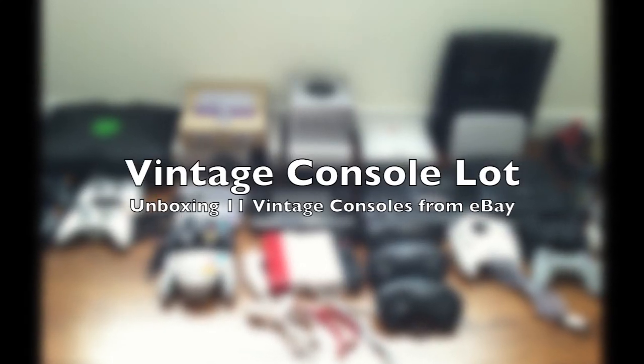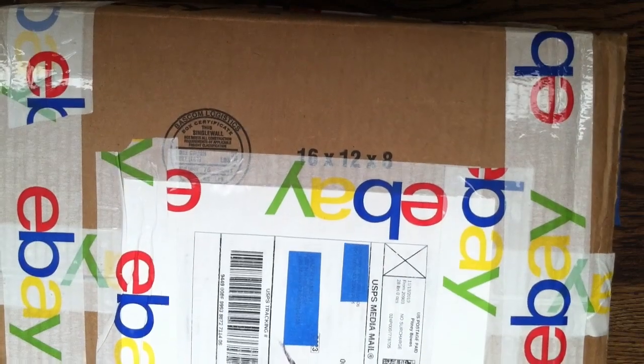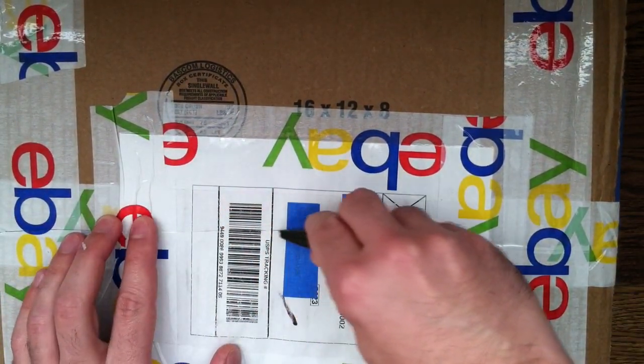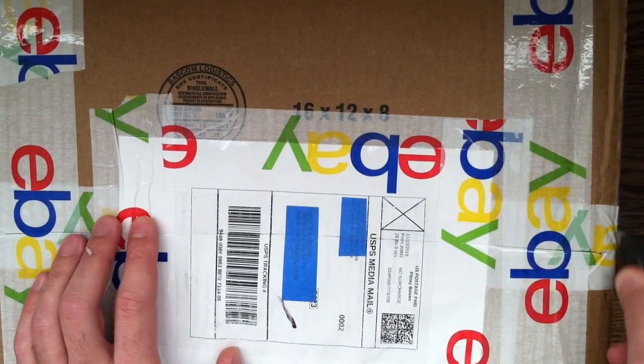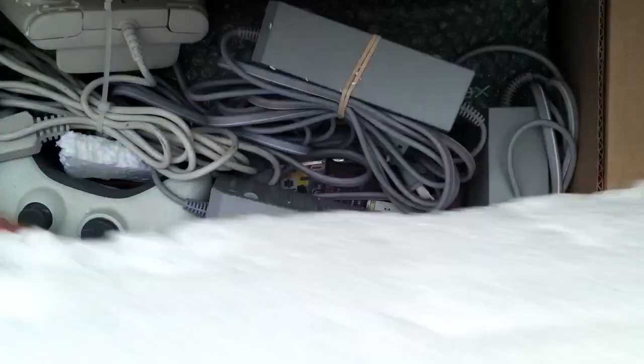Hey everybody. So I purchased a vintage console lot on eBay. Now this was advertised as 11 vintage consoles, 20 plus controllers, over 45 games, with no guarantee that any of them were working. In fact, the only condition described was that some of them would power on, but there was no mention about which consoles in the listing those were. So I took a bit of a chance on it as a way to start my retro console collection, and let's take a look at what we got.